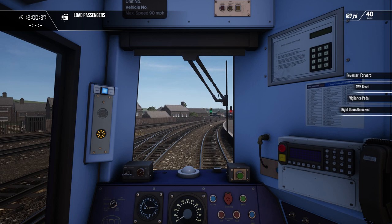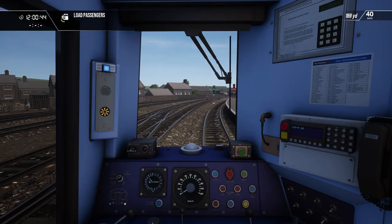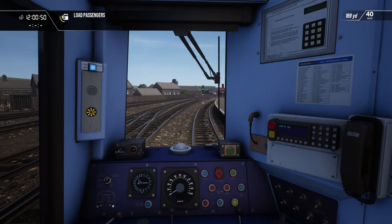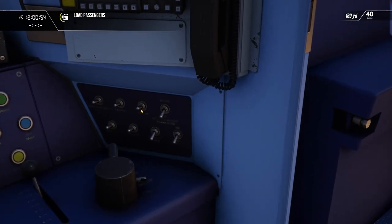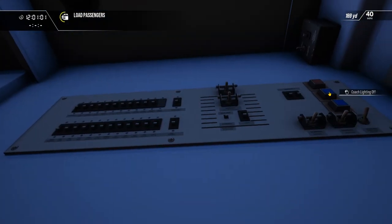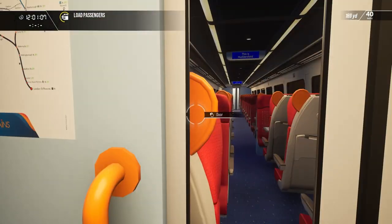Grab AWS there. Headlights should be set already. It will turn GSM-R on. There we go. And that should be everything, more or less. Just wait for the passenger loading sequence to finish, and then we can get a move on. Right, nothing else needs doing, I don't think. Coach lighting on, though I'm pretty sure that was on already. But it certainly is now.